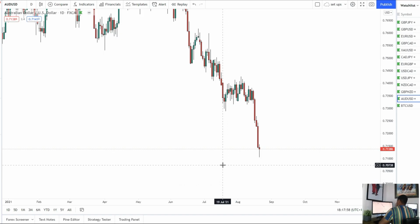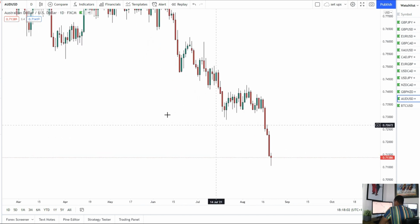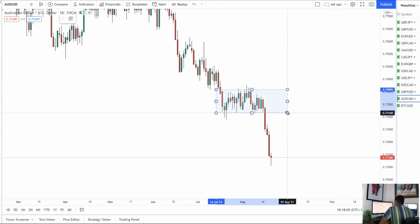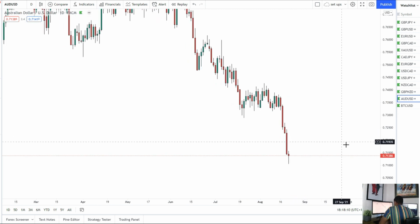Okay, so now I'm going to move on to AUD USD. So for this pair, as you can see, an absolute colossal move to the downside this week, breaking out of this consolidation, and now we're looking very bearish right now. So I'm seeing more downside coming into next week.